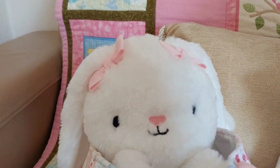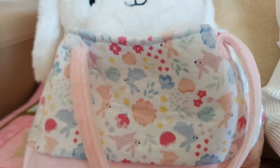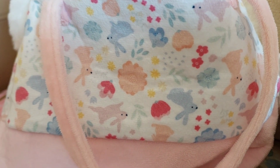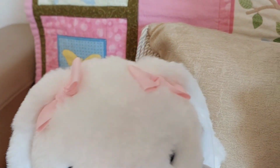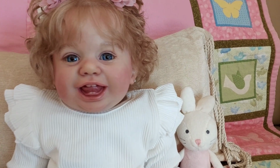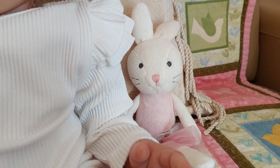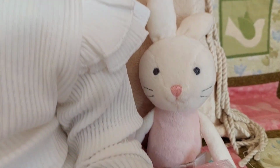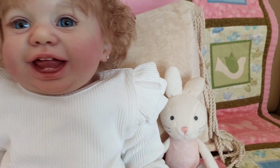So this cute little bunny, isn't it adorable? It came in this bag. It's got a gorgeous Easter print on the front here. I love the little flowers and the little pink and blue bunnies. That's so super cute. And this little bunny is so sweet. It's got little ribbons in its ears. And then moving across here, this is the sweet little bunny that we received from Dee when she sent Happy Mail. And this is actually the lovey for one of my other reborn dolls, Beatrice Dior, but I don't think she'll mind Elizabeth borrowing the bunny for today.